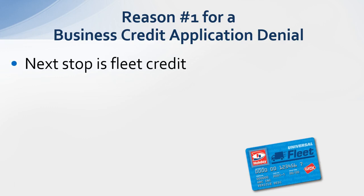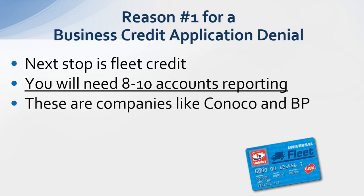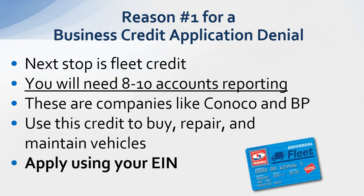Next stop is fleet credit. You will need 8 to 10 accounts reporting. These are companies like Conoco and BP. Use this credit to buy, repair, and maintain vehicles. Apply using your EIN.